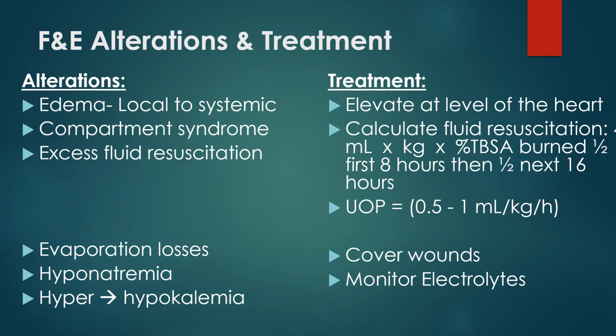So we're going to be listening to the chest to hear if we have any wet breath sounds or crackles. Our patient might experience evaporation losses. If large percentages of their surface area are burned, then they will have evaporation losses. Our skin normally keeps all of our body fluids inside, and this would give it a route to escape.